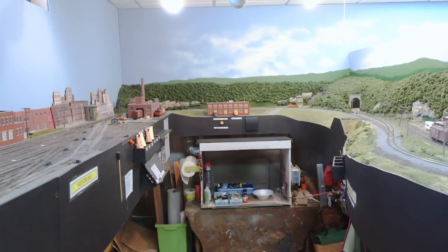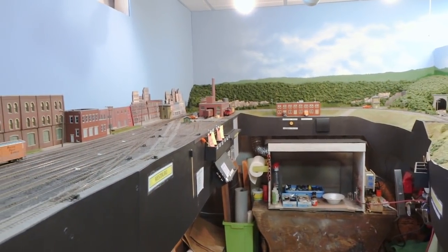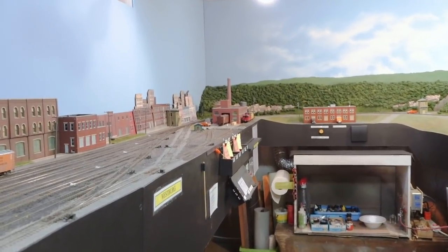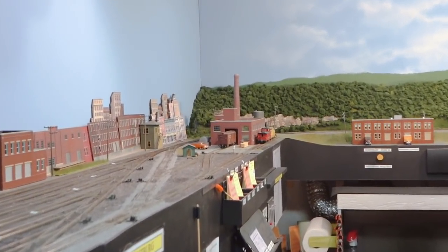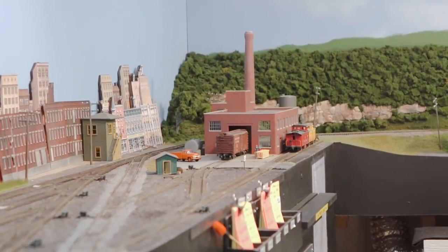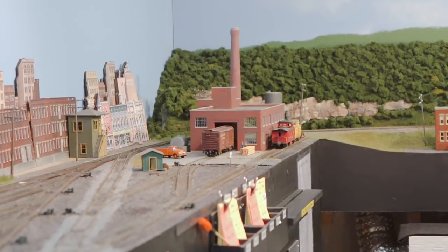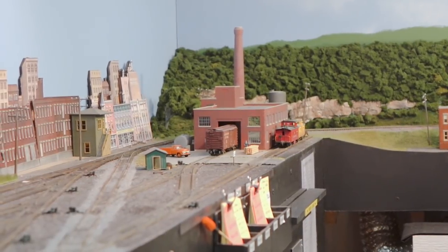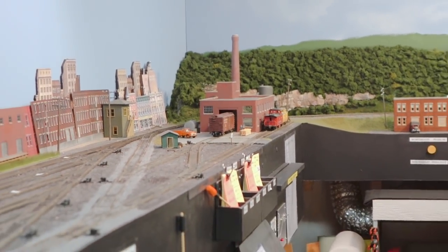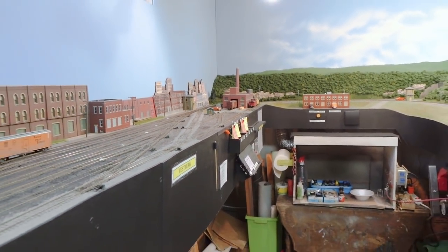And there's another small little engine facility run by the Allegheny Central on the left with the smokestack and those two cabooses there as we enter Westburg Yard. Now, Westburg was originally the last part of the layout that was going to be built, but like everybody else, if you got more land, you just keep on going. So I kept going westward for more additional switching.